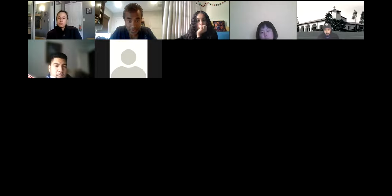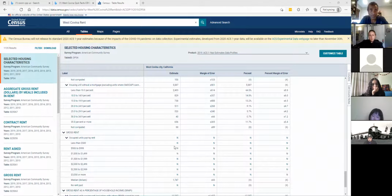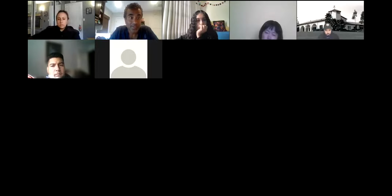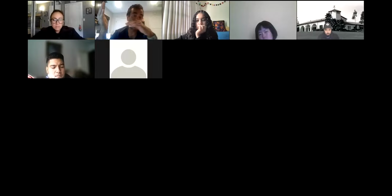All right, let me see if I can find it again just to make sure that you see it. Here it is, see? Housing units with the mortgage. What's the median mortgage? 2328, right? What's the median rent? 1747. There's like a $600 difference between homes that are owner occupied and pay a mortgage in West Covina and homes that are renter occupied. There's like a $600 difference in monthly costs. That difference is probably a lot higher now. Rents have gone up, but home prices have gone up a heck of a lot as well.